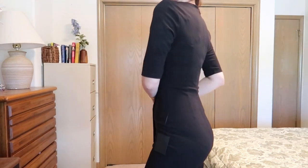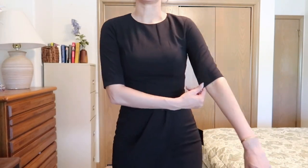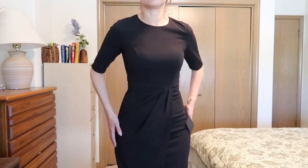All right, so here you go. This one is size small, little black dress. It's going to be hugging your body. Look at the sleeves, they hit almost your elbow, which is pretty nice. And here you go. Love it, love it.